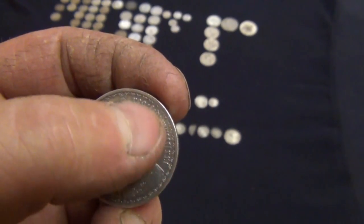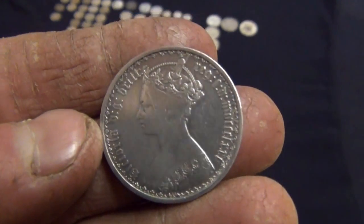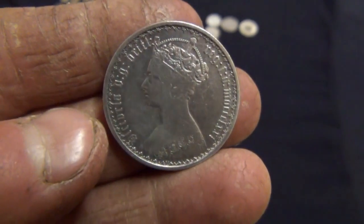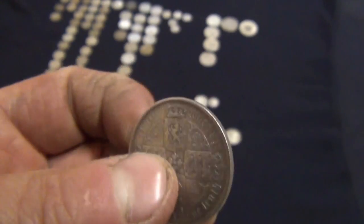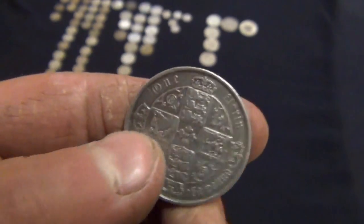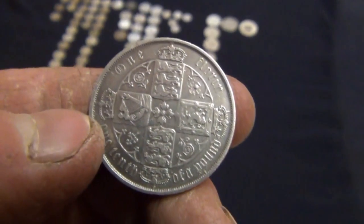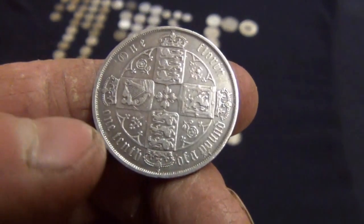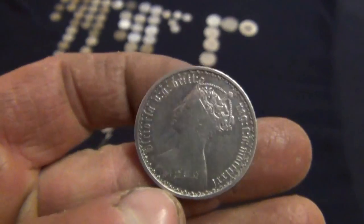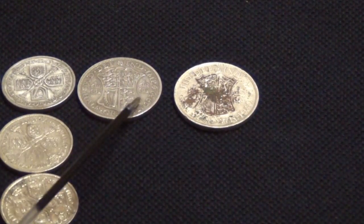It's got the date down the right hand side here, written in Roman numerals. What was it? 1871. That's lovely, that coin. Nice condition. Which is on the top 1 florin, and then on the bottom 1/10 of a pound. Very nice, that.